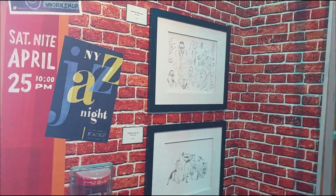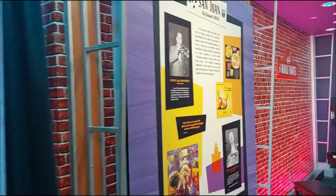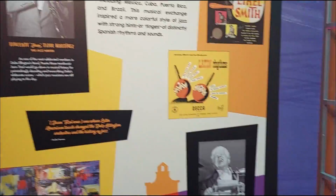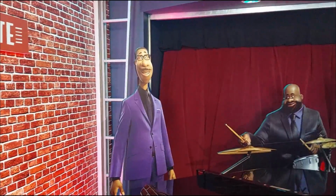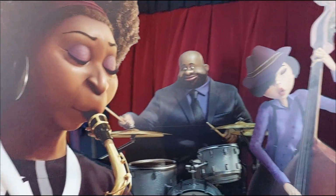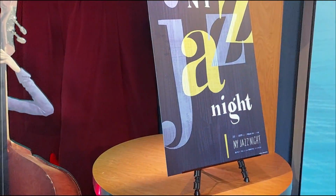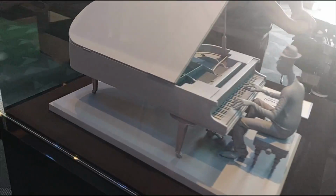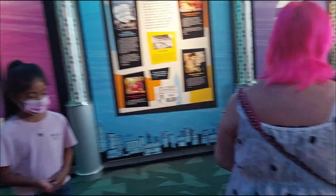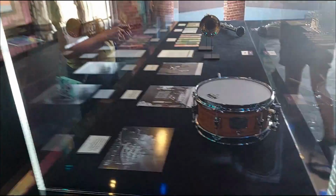Well, here's something new going on in the old ESPN Zone, this Soul of Jazz. It's like a little mini walk-through museum of the movie Soul. This is cool, a little clay model. And then they've got a bunch of different instruments and stuff. Yeah, the Soul of Jazz.